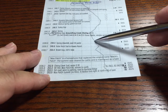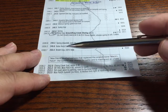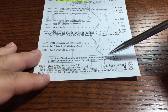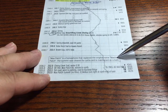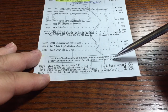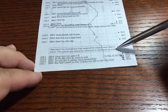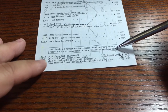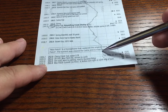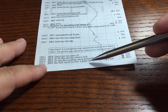So there was a lot of thinking as I was heading up towards Max Patch. And a lot of all these places, they would clear off these balds for the cattle, and they could stay up there all summer and then go up and get them and bring them down for the winter. There's a lot of little summits. I thought any minute now I'm going to break out on Max Patch, and then it was back down in the woods again. So it took a little while to actually get up here to the summit.